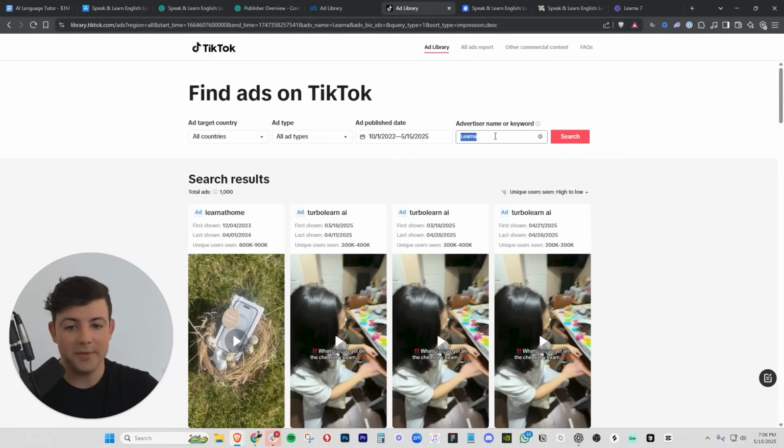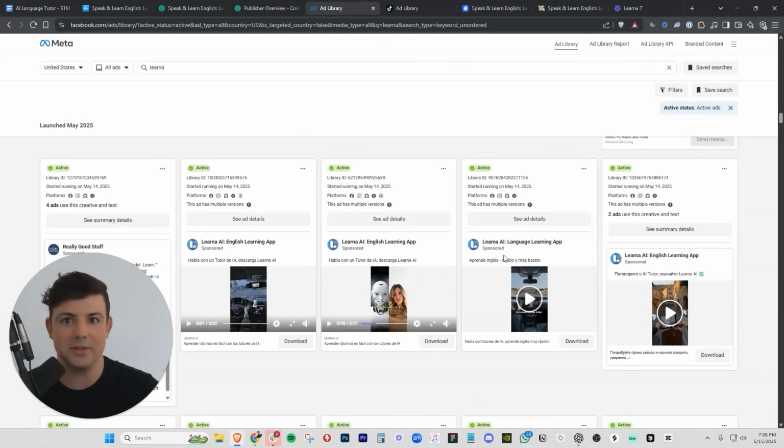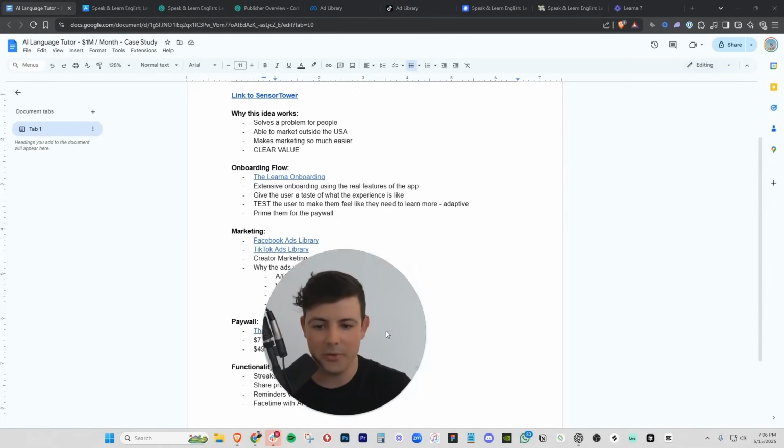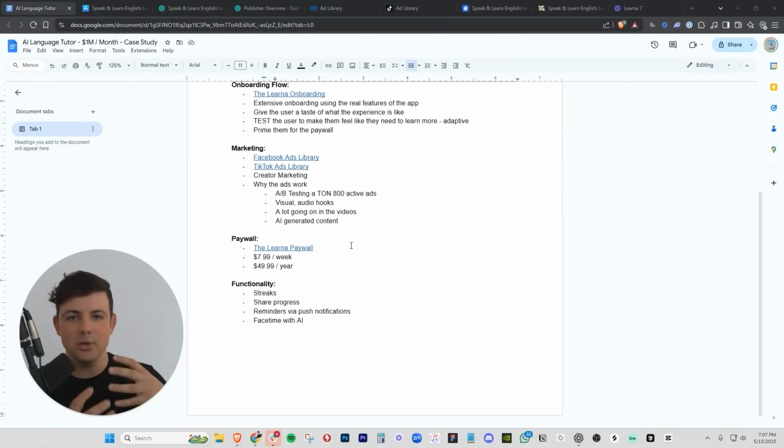So unfortunately, all of the Lerna ads are not publicly available on the TikTok library. TikTok gives you the option to show or hide these ads, right? Facebook does not give you that option. If you're marketing anywhere, they'll show your ads, but they don't have them on TikTok. So unfortunately, we're not going to be able to look at their TikTok ads library, but we can assume that the videos they're running on Facebook are also working on TikTok.